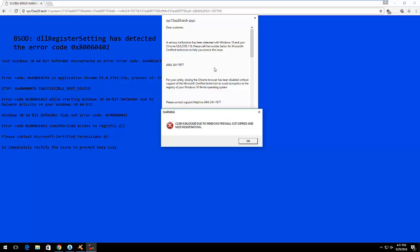Now CLSID is blocked means, sir, the computer is blocked due to Windows firewall got expired. Windows Firewall is the mother protection of the computer that takes care of all of the hacking links and the hacking software and does not allow them to get inside your computer. And as the protection has expired inside the computer, that's the reason these hackers and the hacking software were able to get inside the computer.